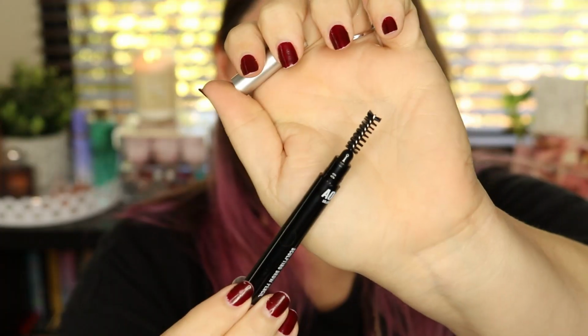The first one we have is the Sculpting Brow Pencil. Out of everything that I tried out today, this wasn't it. It does have an exceptionally soft spoolie on here, which I do appreciate, and it made it comfortable to use. You know how sometimes you'll get some and they're super scratchy and it just kind of drives you crazy? This one was very nice.